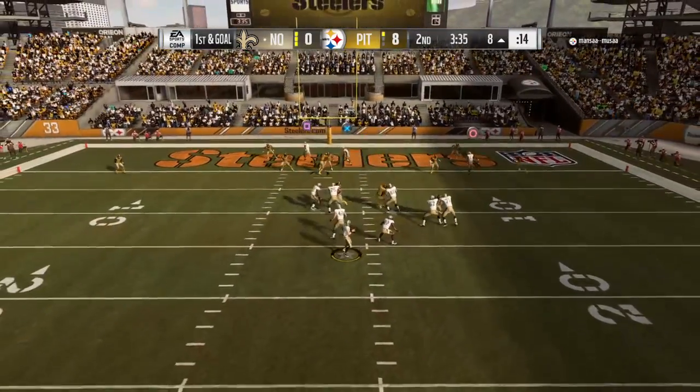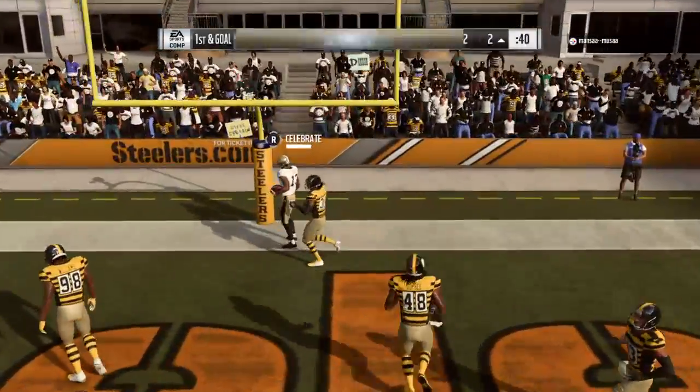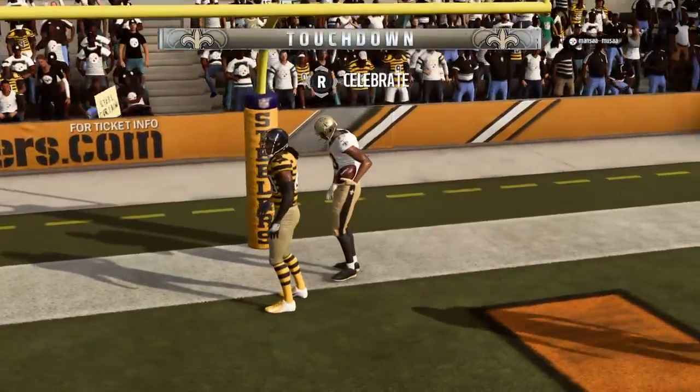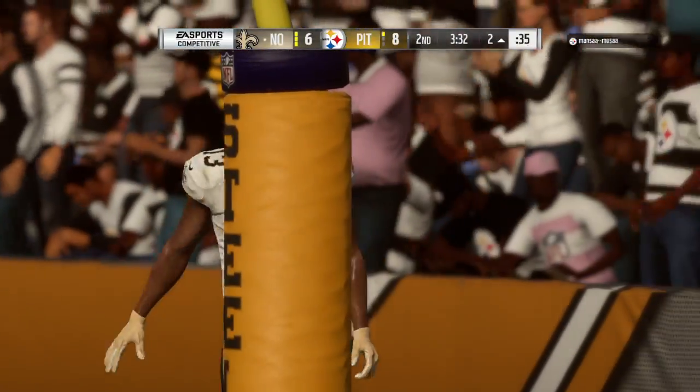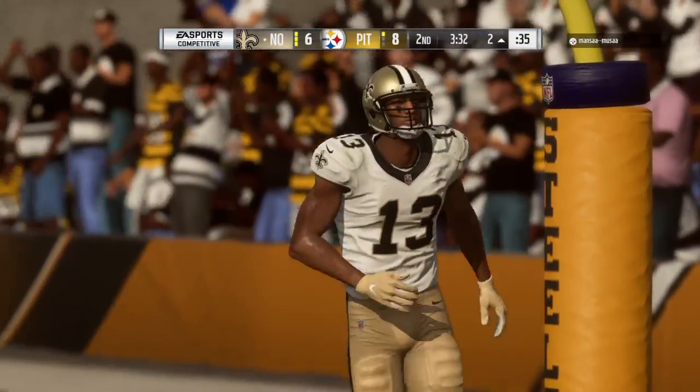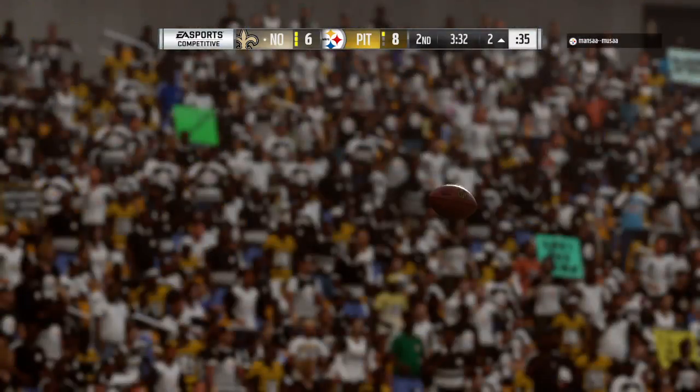Now they'll throw with Brees. Got a man open. It's Thomas. It's a touchdown for New Orleans. Michael Thomas from 8 yards out. And the Saints move back within a couple of the lead.